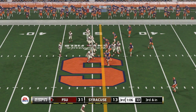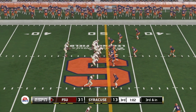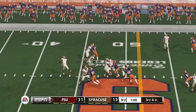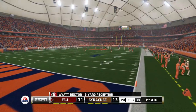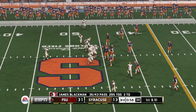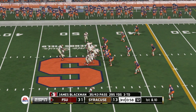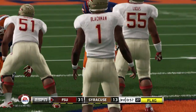3 down. Mike 13. He's knocked out of bounds at the 46. Gain of 3 yards. First down. 3 down. Mike 13. Mike 13. Looks like he flinched down there on the line.